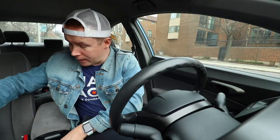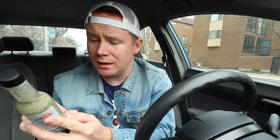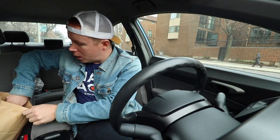So how is this gonna work on a bacon, egg, and cheese? It suggests having it on chicken, pizza, and then actual bagels. Someone had to do it. No, you didn't. You're trying to get money for being weird. Gotham's hot sauce.